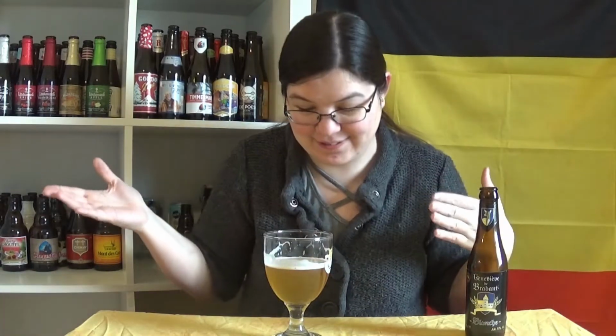Oh my goodness. I feel like this is now my favorite white beer. Everything I said before about the best ones coming from West Flanders, no, you guys lost that because, wow, this is delightful.